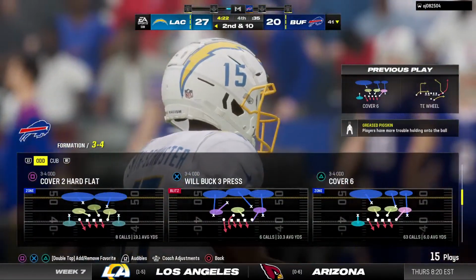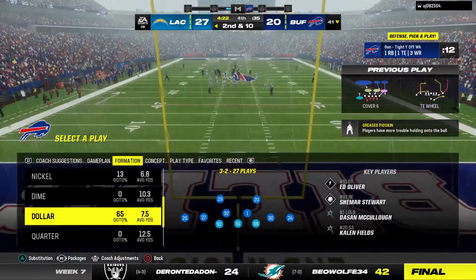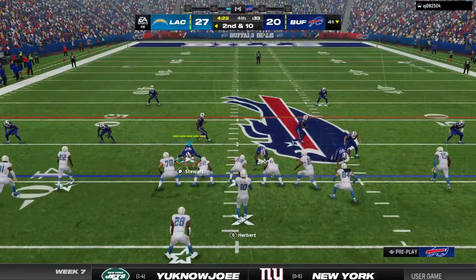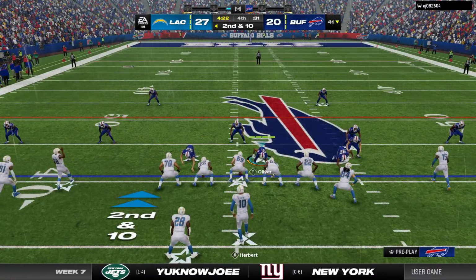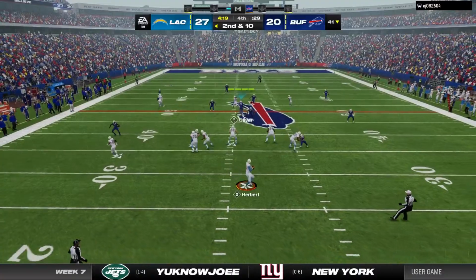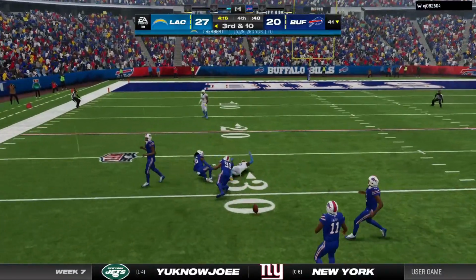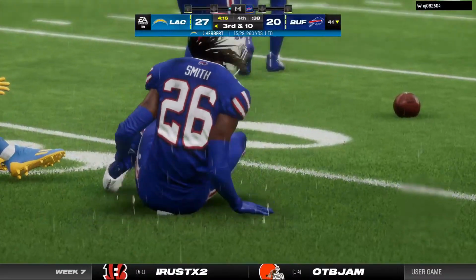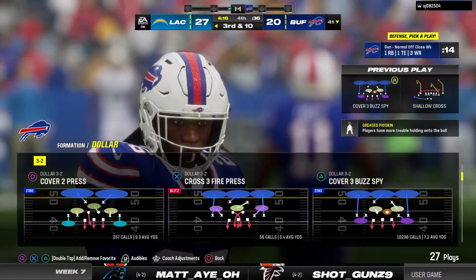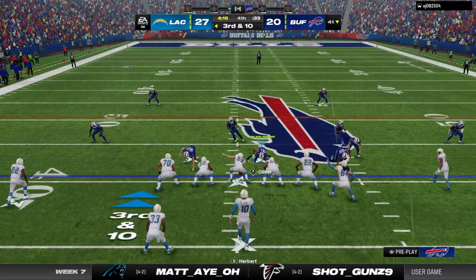And a throw on first down there, but it's incomplete. It's another zone defense. It looks like it's open for possibilities, but they did a nice job patrolling the middle of the field and forcing an incompletion. Here's Herbert. It's incomplete. Took a shot, couldn't connect. I'll give some credit to the defender on that when he read all of his keys perfectly and got a great break on the ball and able to force that incompletion.